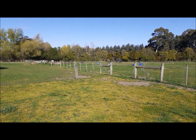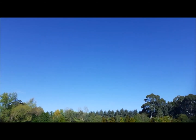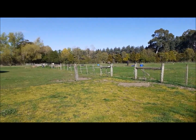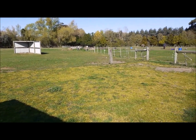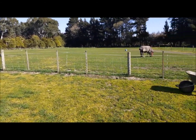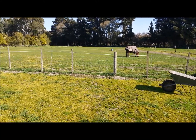It is beautiful today. Look at that sky, not a cloud to be seen anywhere. It is an absolutely beautiful early spring afternoon. So I am of course down at my horse paddock, which is like my second home, and I'm going to be doing some wild harvesting.